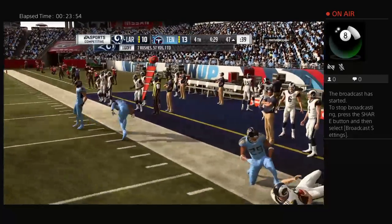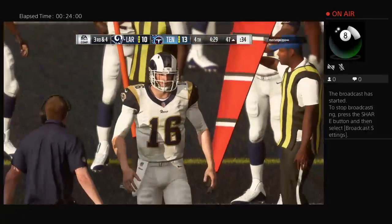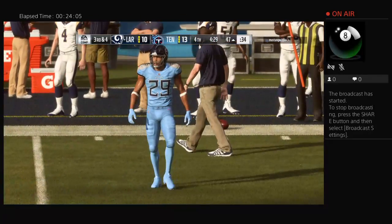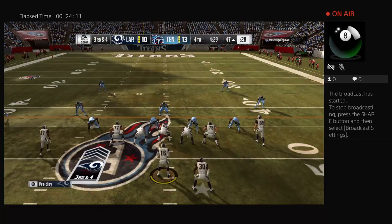Six yards there off the scramble, but it'll still leave him with a 3rd down. Okay, he's not going to get the first down, but this is still a nice job of buying some time and then running to get to the sideline and get out of bounds and avoid the big hit. The Rams on 3rd down, they've been near perfect, 4 for 5 to this point. This is 3rd and 4.